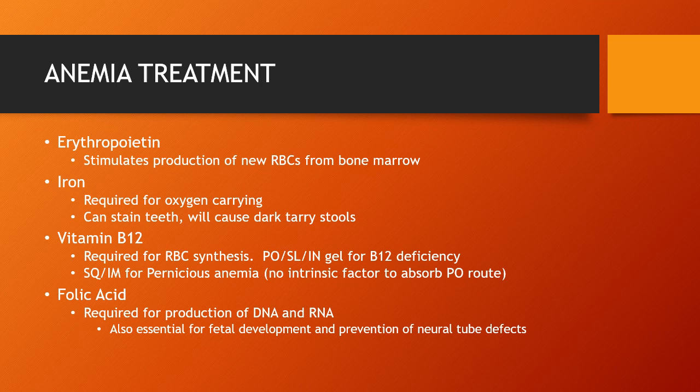So to review, erythropoietin stimulates production of new red blood cells from the bone marrow. Iron is required for oxygen carrying, vitamin B12 is required for red blood cell synthesis, and folic acid is required for the production of DNA and RNA. The kidneys usually stimulate the red blood cell production by releasing erythropoietin. So we talked about, if you have kidney damage or if the kidneys aren't well perfused, then we might have a problem with erythropoietin release. Or if we have a problem with the bone marrow itself, then we might have a problem responding to that hormone.